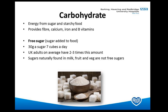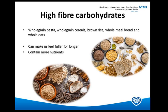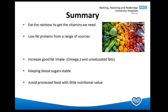When we're having sugar, it can increase our sugar levels in our body, and peaks and troughs of our sugar levels can have an impact on our mood and our energy levels. So what we want to try and do is have carbohydrates that are more complex, that are going to release the energy slowly. These also contain more nutrients and they make us feel fuller for longer. So these things include whole grain pasta, cereals, brown rice, wholemeal bread and whole oats.